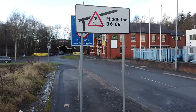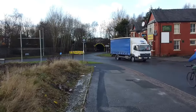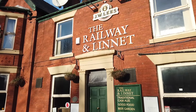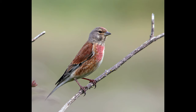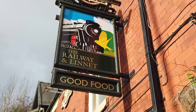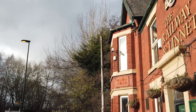But now, let's get back to why we're here. Starting with the aptly named Railway and Linnet Pub. This long-serving public house, visible here nestled next to the station on the 1914 map, unfortunately now has this sign. The linnet, a mainly brown and grey finch with a reddish breast and forehead, and an American locomotive. But John Willie Lees, being a traditional brewery, probably didn't want to rename the pub the Canarian U3B. It doesn't really have the same ring to it.